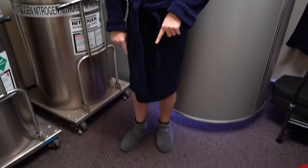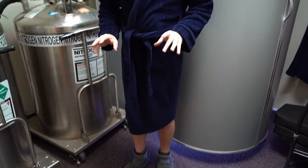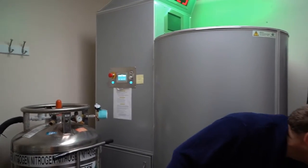So I'm going to demonstrate how things work, and you can be in there, or you can watch while I'm in the cryo. Now, as I'm in a robe, I'll step into the chamber in a minute, and I'll have my underwear on and socks and slippers on. You can show the socks and slippers just down there. And then I'll put some gloves on here in a second after I hand over my robe. In fact, you can grab those.